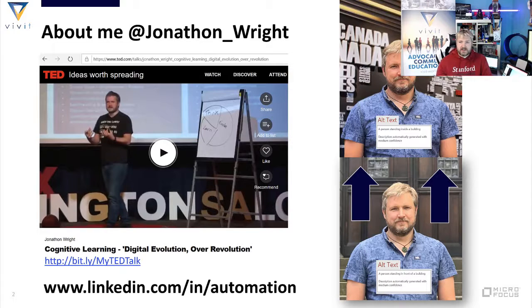So what is cognitive learning? On the right-hand side, you might have noticed there's a picture, because I was asked for a biopic of myself. Now, you can see that the picture's been manipulated, and I guess most of you have used PowerPoint in the past. Now, if you want an idea of what computer vision does, just right-click on any image in PowerPoint and then go to the alt text. Now, this will be automatically generated by some of the WinML capabilities that are built straight into your computer.